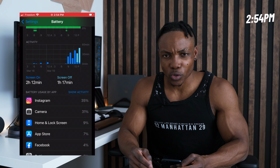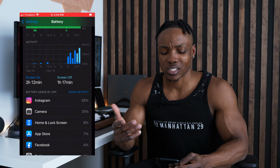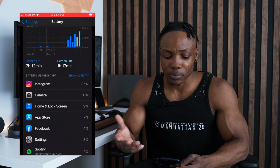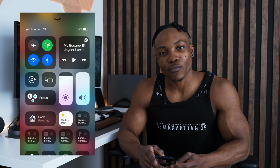Right now it's 2:54 p.m. 2 hours, 12 minutes of screen on time. So yes, the screen was off the entire time while I was just listening to music. But as you can see, background activity, Spotify takes 2% right there. Instagram has now dropped to 35%. The battery percentage is 65%.